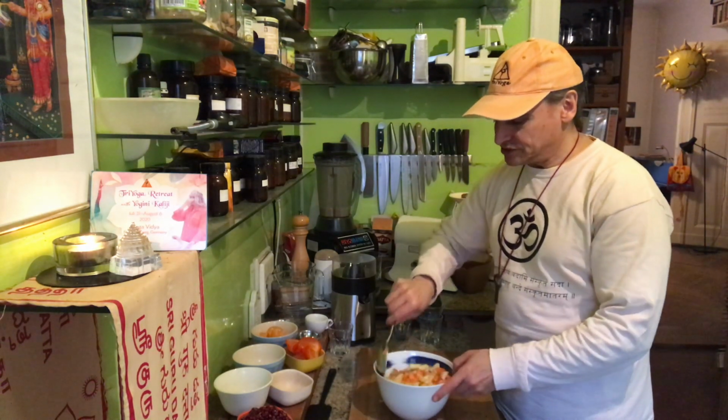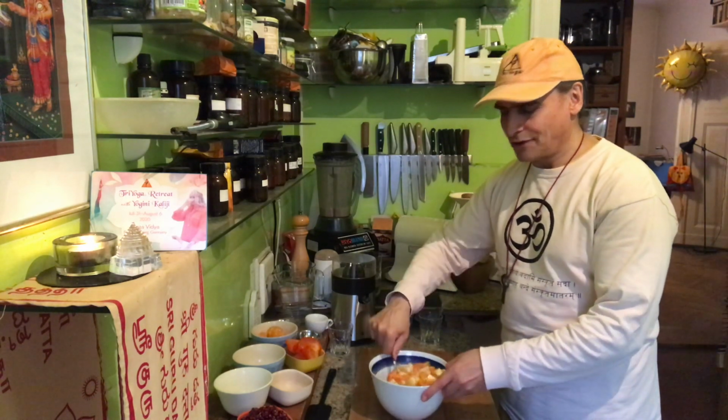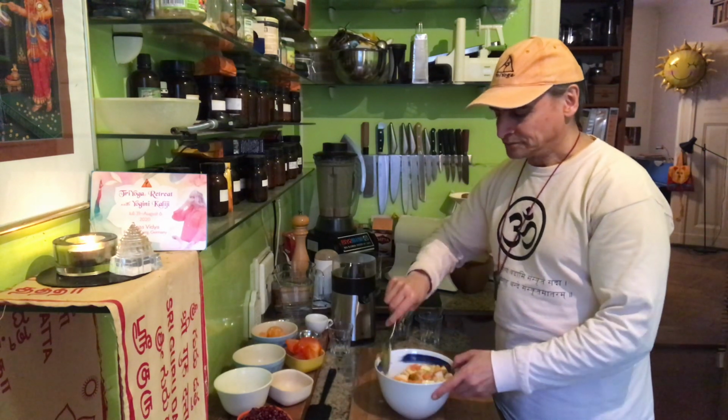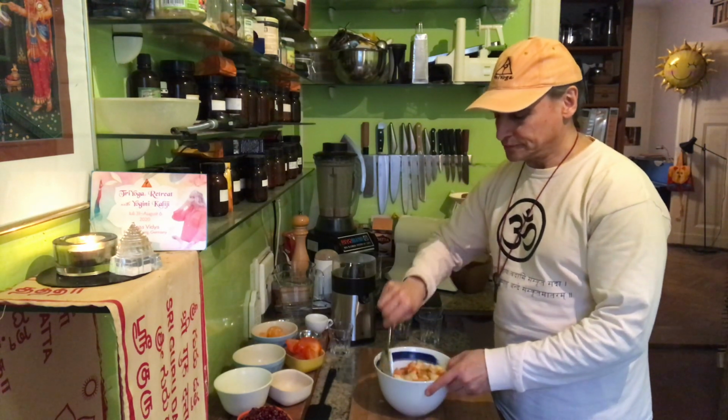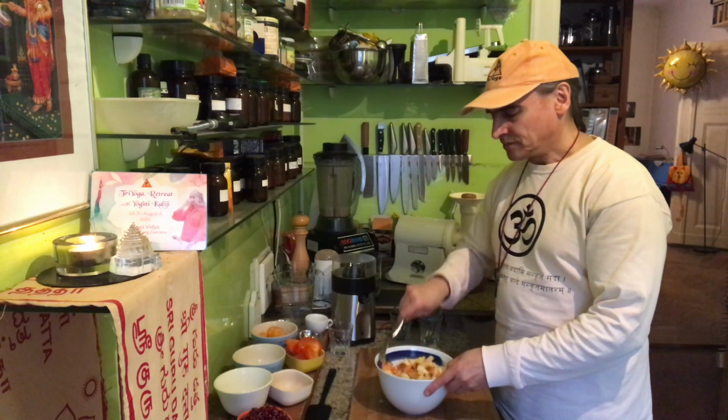So I have 3 ingredients here, 3 wonderful fruit. I have a lot of stories to tell for each of them. All are very special, all are super healthy, have their own stories, their own health benefits, their own flavors, their own textures. But I think it's a nice combination.